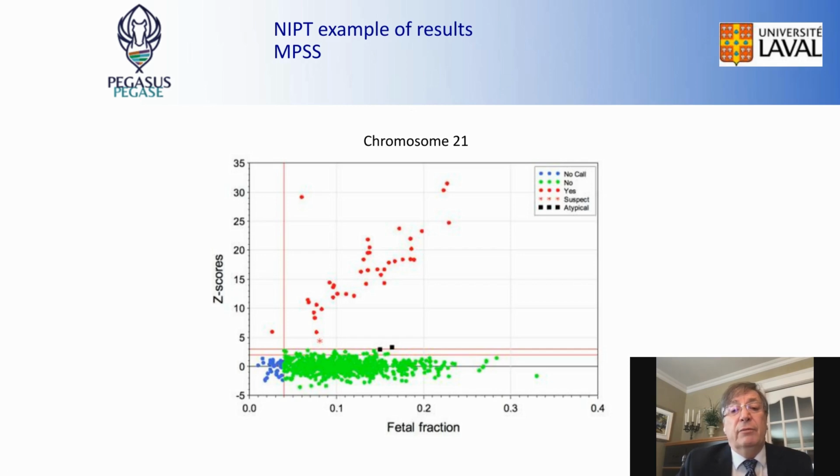This slide illustrates the results of several thousand analyses of the sort which have been done in the Pegasus-1 project. On the x-axis you have the fetal fraction, on the y-axis you have the Z-score, and you have the final call of the pregnancy. The red dots are all fetuses which have confirmed trisomy 21, and the green dots are fetuses which have a normal karyotype.